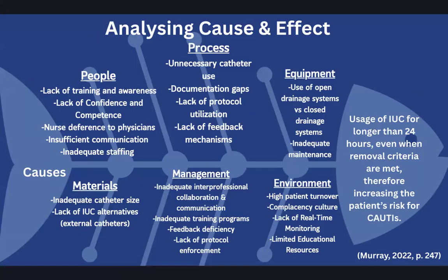Cause and effect analysis. To understand what contributes to delayed catheter removal, we performed a cause and effect analysis across people, processes, equipment, materials, management, and the unit environment. Under people, we found issues such as inadequate training, low confidence in decision making, nurse deference to physician, communication gaps, and staffing limitations.